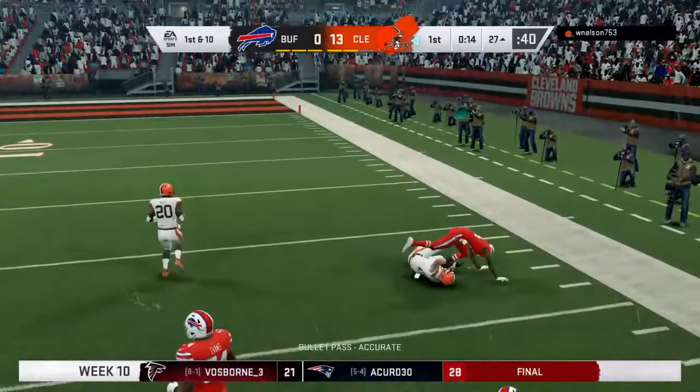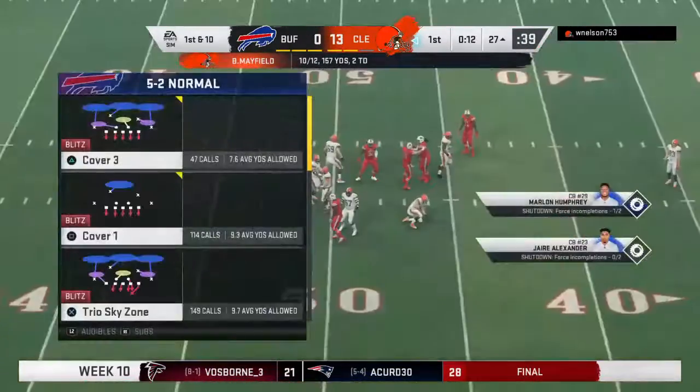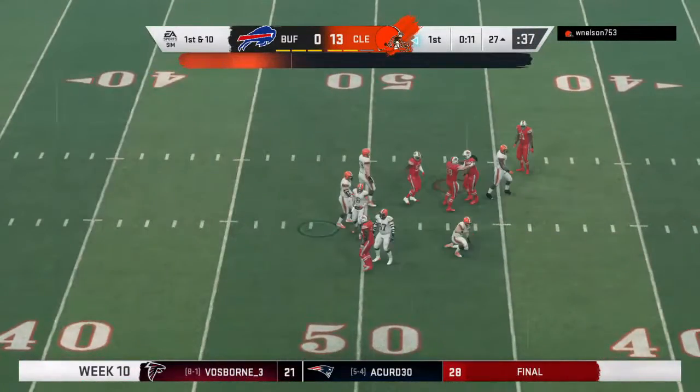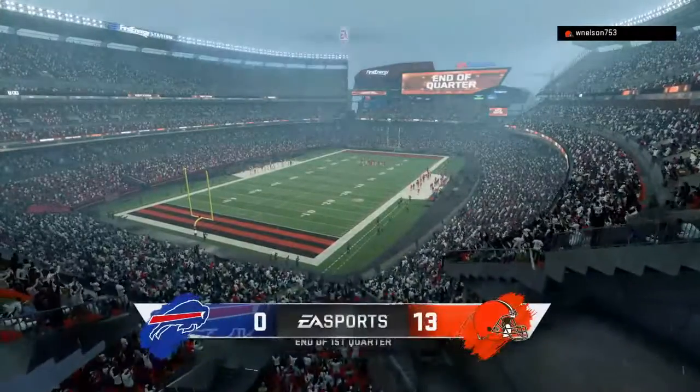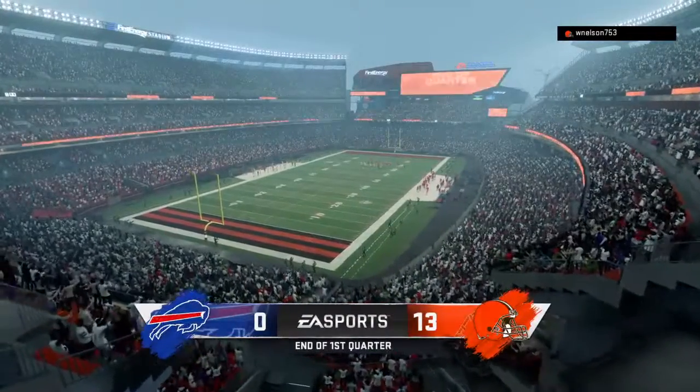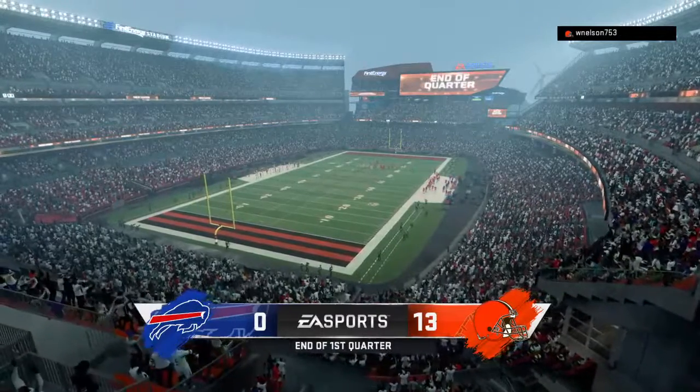Following the interception, Mayfield. This one into the hands of Kittle, the tight end. And he works it past the 30, almost to the 25. 13-0 is the score after 1 on EA Sports.